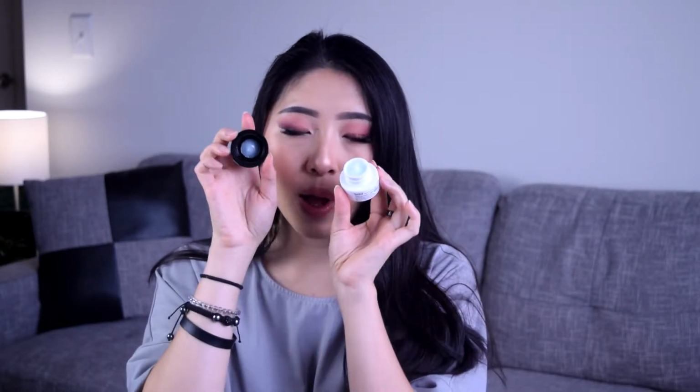Because it says Aqua Bomb, I feel like it's going to be one of those gel moisturizers. We got another one from Belief previously that I've been using. Oh, actually it's an eye cream. Yeah, I've been using that to finish up my Ipsy one. And then now we have this Aqua Bomb. We get a lot of these gel hydrators, like moisturizers. I really do like them though, so that's exciting.